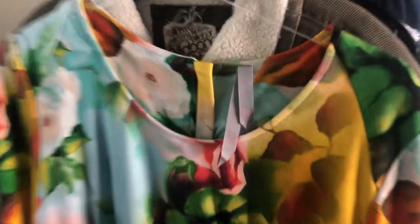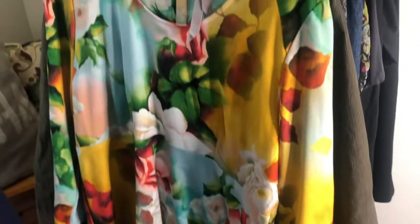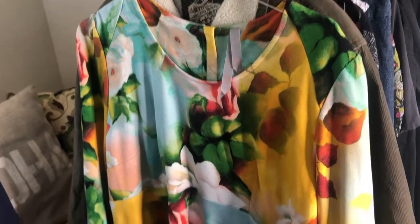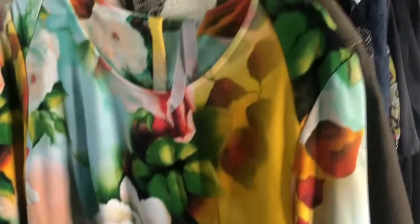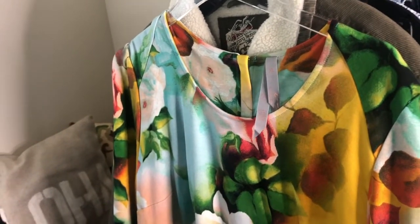And next up, this is the other Melissa McCarthy Seven7, so XL again on this one. It's a tunic style floral print top, really pretty colors. I absolutely love the colors on this one, and just kind of a watercolor look to it. I priced this one at, let's see, $45 on Posh. It's got a zipper in the back.